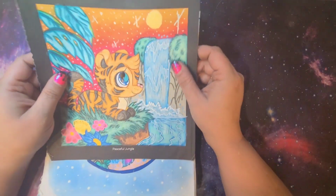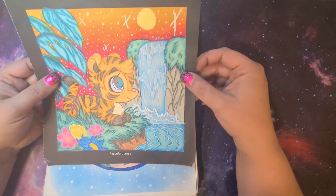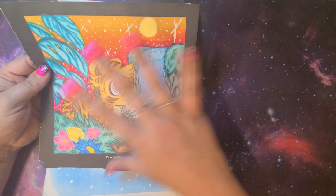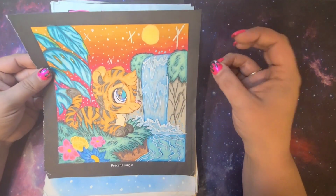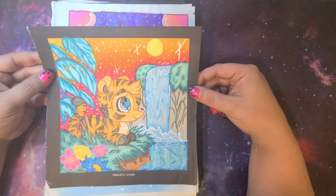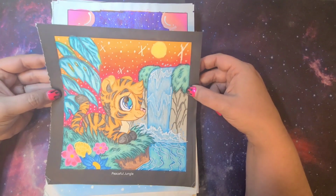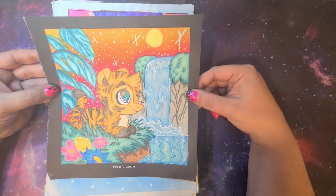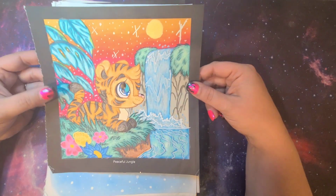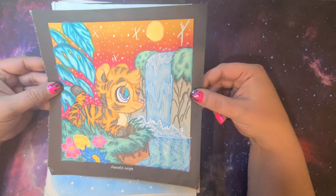This page I was over the moon with when I colored this. I really took my time, and the waterfall, everything in this page turned out the way I really wanted it. And it was well loved on Facebook coloring groups as well. It's another Mayu one. I think it's from the Super Cute Animals, I believe. But yeah.